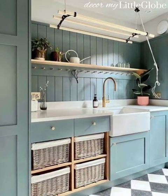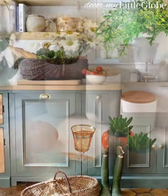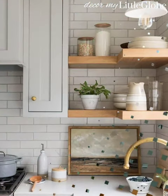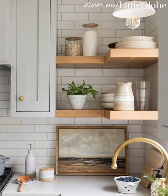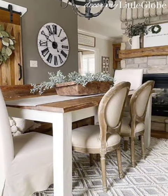Mix of modern and rustic. While farmhouse kitchens have rustic elements, they are also designed for modern convenience. This blend of old and new creates a comfortable and functional cooking space.